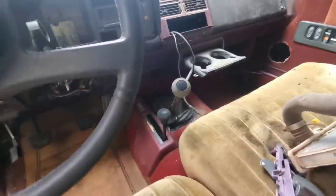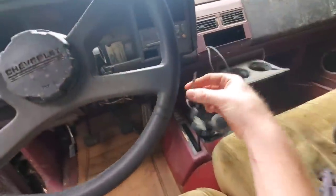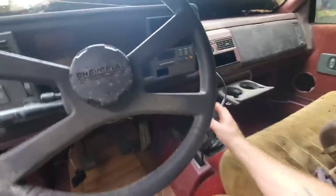Oh, this baby's 4-wheel drive. Stick shift. Got the keys in it, but no ignition. I wouldn't mind having this thing here. A 5-speed 4-wheel drive. Hell yeah. All right, let me get back out of here.